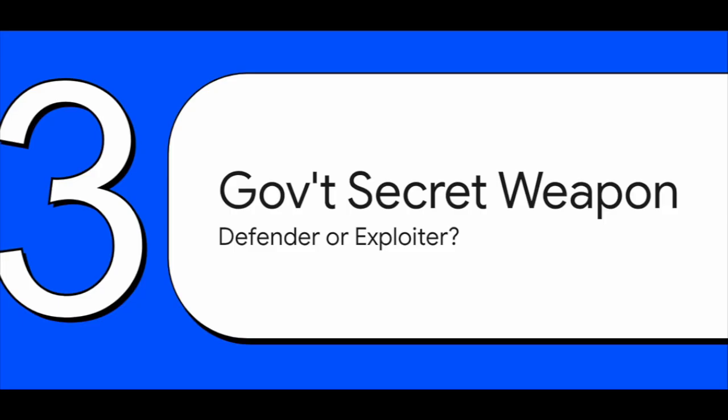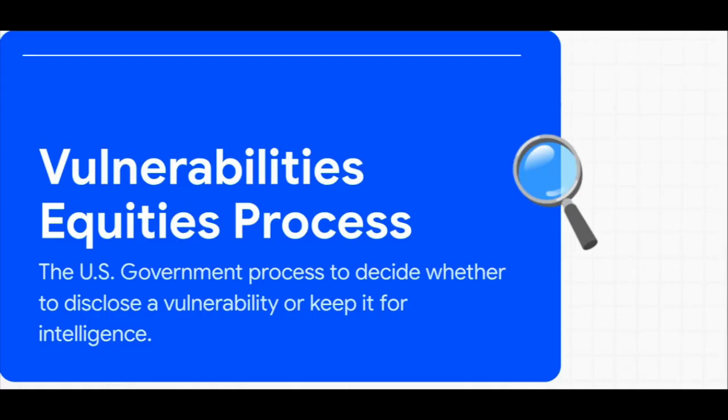Because, you see, sometimes the one who finds a vulnerability isn't some researcher in their basement. Sometimes it's a government intelligence agency. And for them, the choices are very different. In the United States, this decision-making is handled by a top-secret process called the Vulnerabilities Equities Process, or VEP.